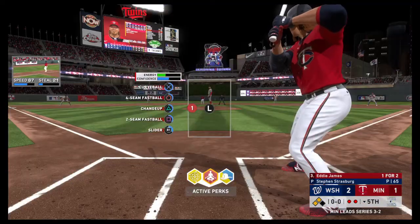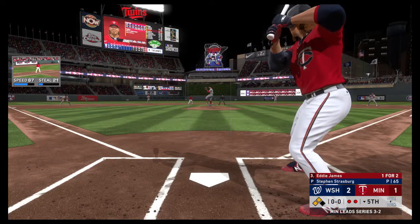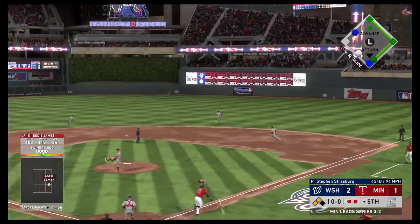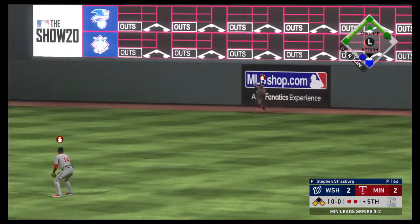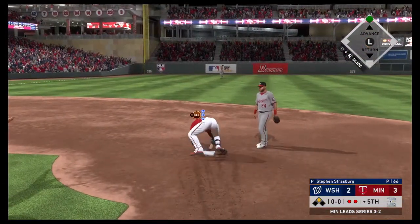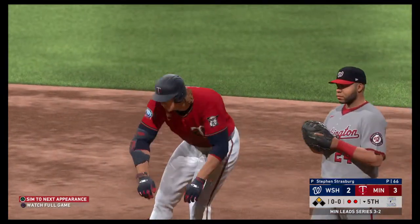Stepping in, Eddie James, as he's got a chance to tie this ball game up with that equalizing run just 90 feet away at third. Line toward right center. Dig hard, just going. That gets down, and the inning will continue. And both runners will score as the lead changes hands here at 3-2. And he'll get in there safely.